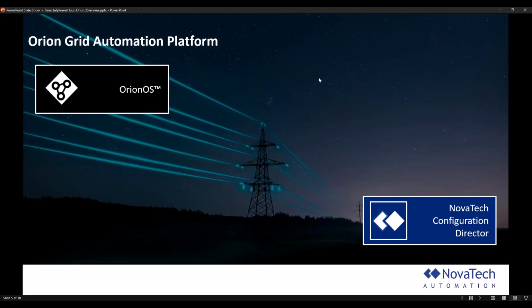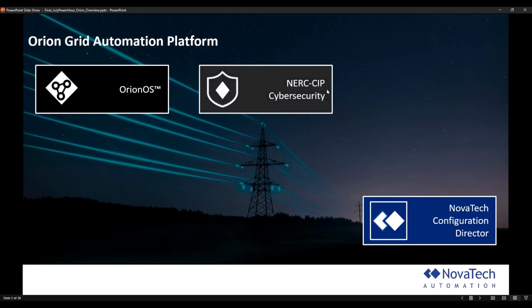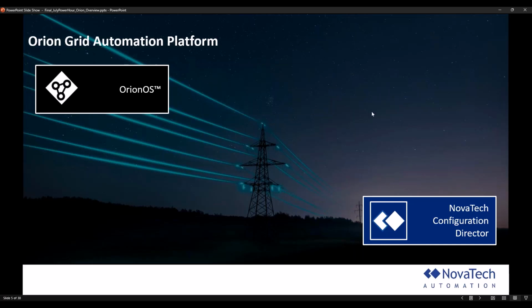So before we get into talking about the various Orion models, I'd like to first take a minute to talk about the DNA of Orion. So, we consider Orion to be a grid automation platform, and that platform consists of 2 main components that you see on the screen here, Orion OS and NovaTech Configuration Director. And for our longtime customers, you'll know NovaTech Configuration Director as NCD. So Orion OS is the embedded software that runs on all of the different Orion hardware models. It's very tightly controlled by our engineering team to make sure it's always secured and patched against any cybersecurity threats.